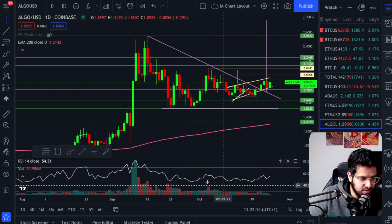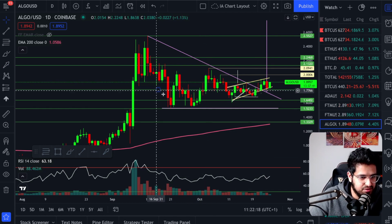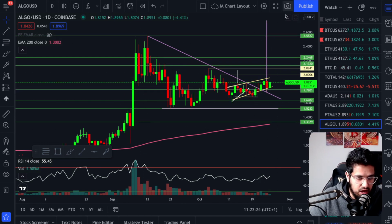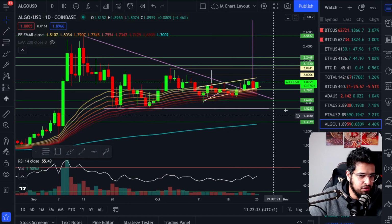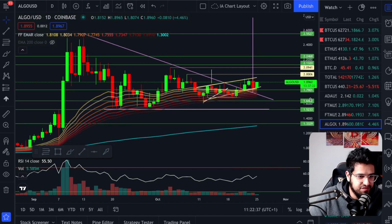We've not seen volume in here for a long time. The last bit of volume was probably at about this candle on the daily and a couple of here. And obviously the big volume came in on our initial push up here. But we are due that on Algorand now. If I bring out the EMA ribbon as well, you guys will be able to see that we are still super bullish on Algorand. So anybody who's stressed about Algorand, you just don't have high conviction right now.